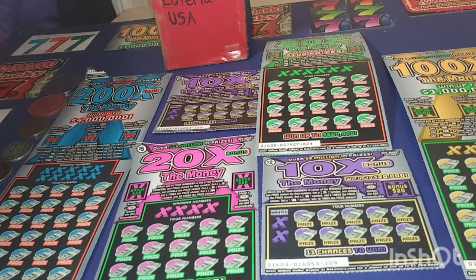Today I got a new video for you guys. This time I have some of the new New Jersey Lottery tickets. Not so new, but like a couple weeks ago already. I got a ticket 200 times, 100 times, 50 times, 20 times, and 10 times the money. All the new multipliers from New Jersey Lottery. Hopefully I get some wins today.